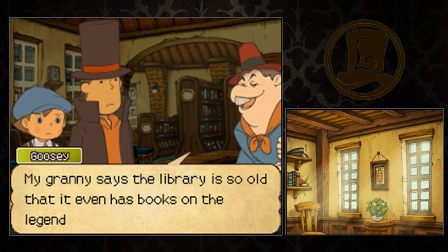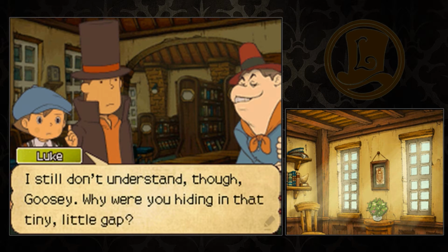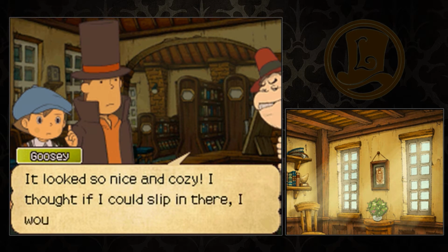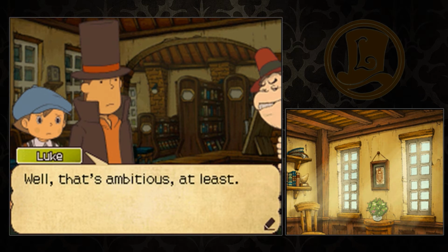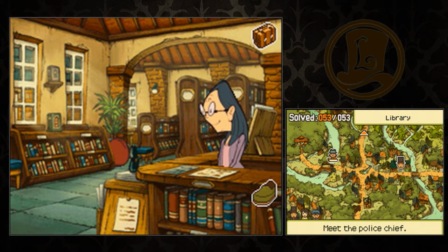My granny says the library is so old that it even has books on the legend of the Spectre. I still don't understand though, Goosey. Why are you hiding in that tiny little gap? It looks so nice and cozy, I thought if I could slip in there, I wouldn't stick out at all. Well, that's ambitious at least. Well, Goosey, I hope I never see you again, but I'm looking at your butt right now. Goodbye.